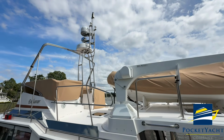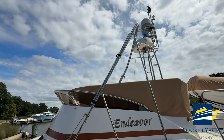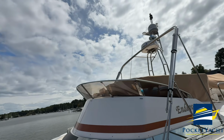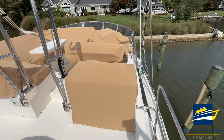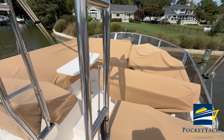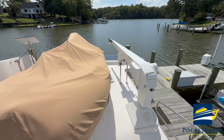All right, walking around the outside, you can see all the covers stay on it. You have the dinghy and davit lift, then your seating area, steering area. Once again, always covered up by those nice canvas covers. Heading up top, this is how it usually sets, keeps the seats and everything out of the sun. You have, once again, the lift and the dinghy in the back.